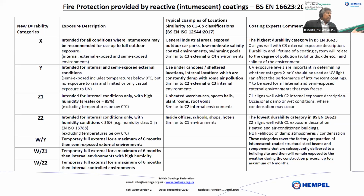it rains, right? Today we had rain maybe after so many months, yeah. But it rains almost every day in the UK, yeah. So, right. So what happens? Which coating system should you use? This standard defines the corrosivity category in not C1, C2, C3, C4. If they had done that, it would have been easy, right?